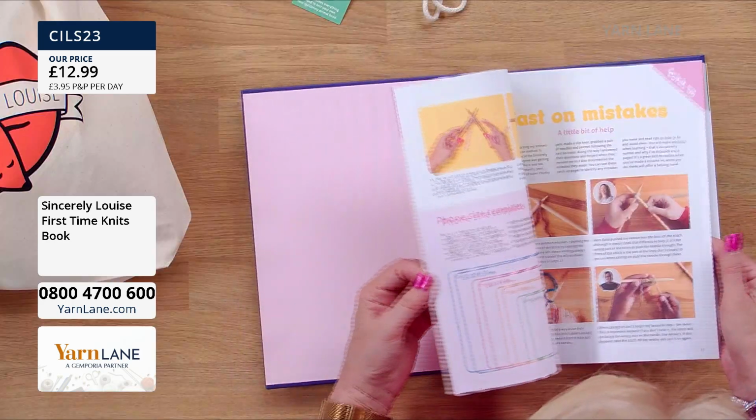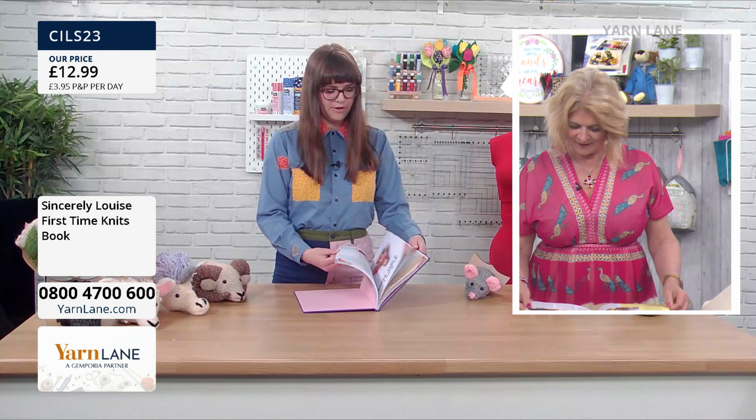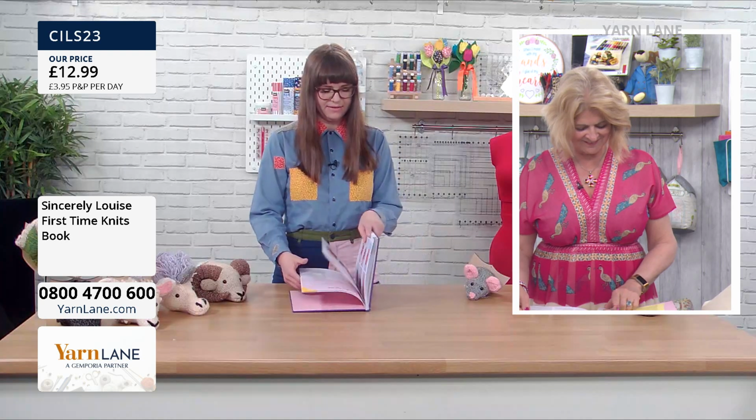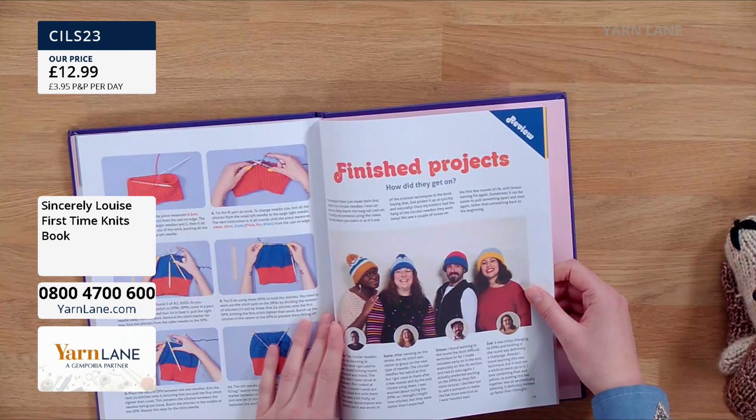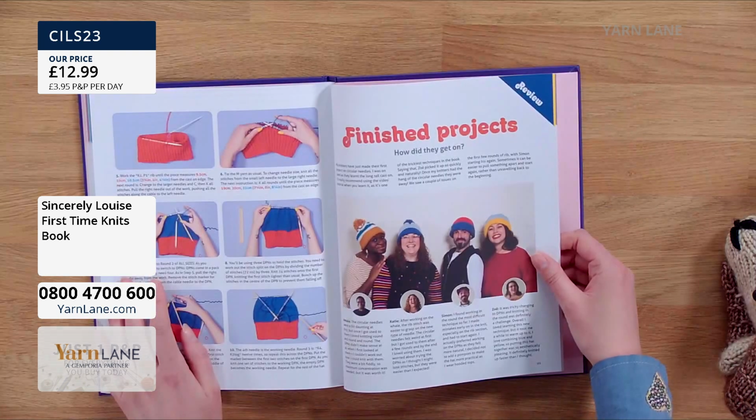I'll show you her. Let's have a look, Amala, at the front again. Which one is it? Hopefully she'll be watching. There she is. Well done, Amala. That's great, isn't it? So she's now got a new career out of this.